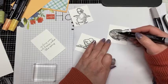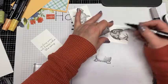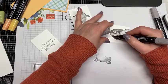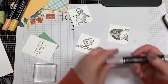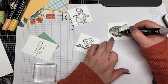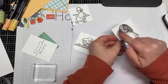So I love how Stampin' Up! does this for us. Let me see if this one, I think usually the tip is usually darker, but for this one it seems like the paintbrush side is darker. And then usually what I do is I come back in with the light color and I color the whole bunny or the whole object. But the tip I was seeing was you come back in with your light and then you just kind of pull from the dark to the light, and you don't color the whole thing. You just kind of pull it in on all sides, and then it gives it more in-depth shading. So you can kind of see how it does. It's a little light there, and it almost looks more shaded.